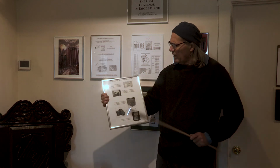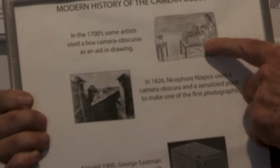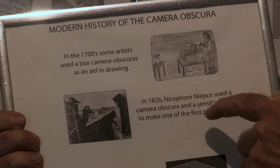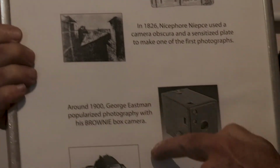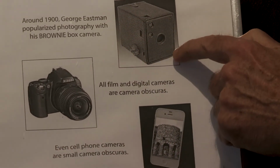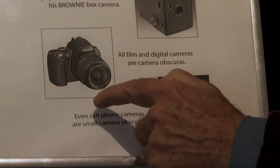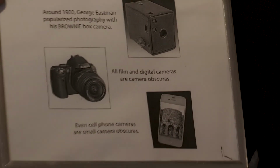And then after that, in the 1700s, artists started using the camera obscura as drawing aids. These were little boxes, and they could learn the art of perspective. And then in the 1800s, they put film in the back. And then in the 1900s, they invented photography in boxes that were popularized. And then they got Nikons and Leicas and film cameras. And now we take pictures with our cell phone. But even in a cell phone, you have to have a camera obscura. That's the way that light works.